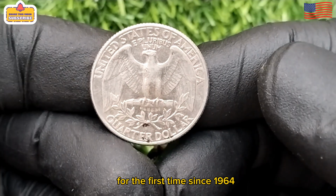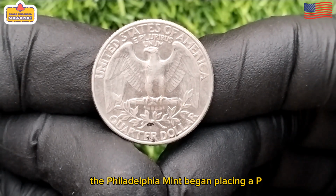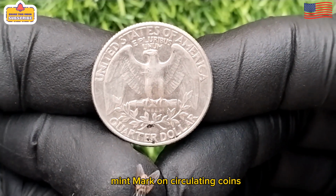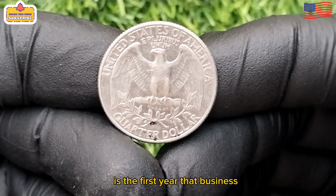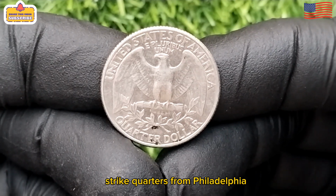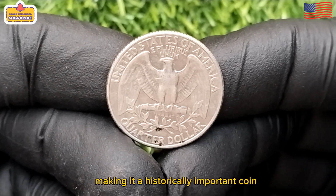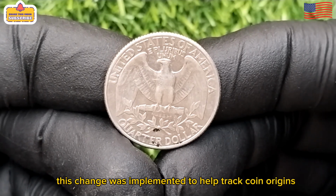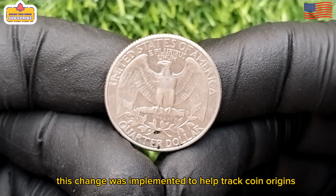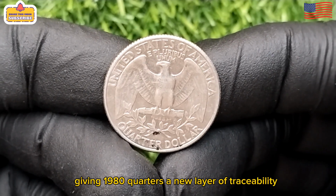For the first time since 1964, the Philadelphia Mint began placing a P mint mark on circulating coins. Thus, 1980 is the first year that business strike quarters from Philadelphia bear the P mint mark, making it a historically important coin for collectors of mint mark transitions. This change was implemented to help track coin origins and assist in quality control, giving 1980 quarters a new layer of traceability.